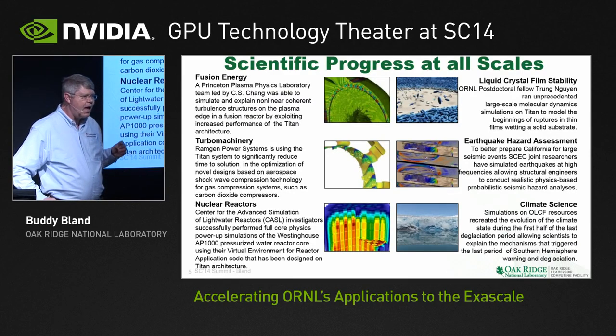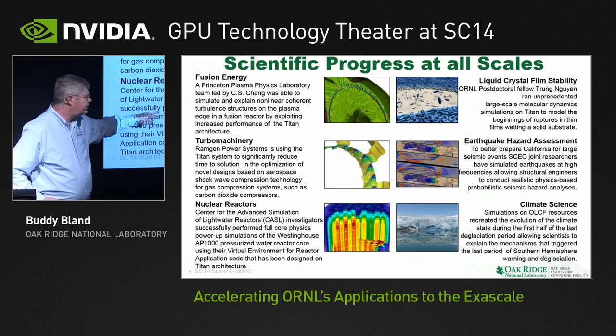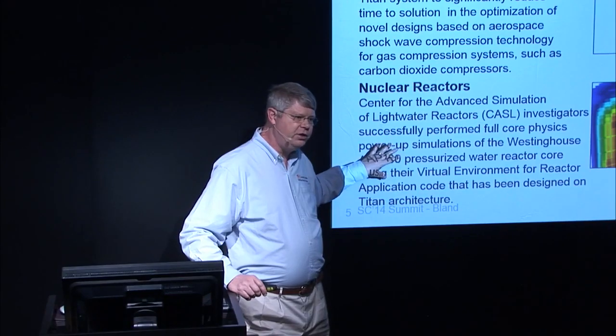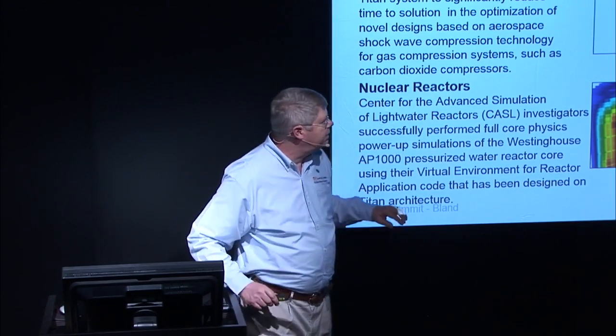AP1000 nuclear reactor. And they've successfully performed startup simulations, power-on simulations of these virtual nuclear reactors. So this is the first energy hub that the Department of Energy put together. And so we're doing simulations of full nuclear reactors on Titan today.